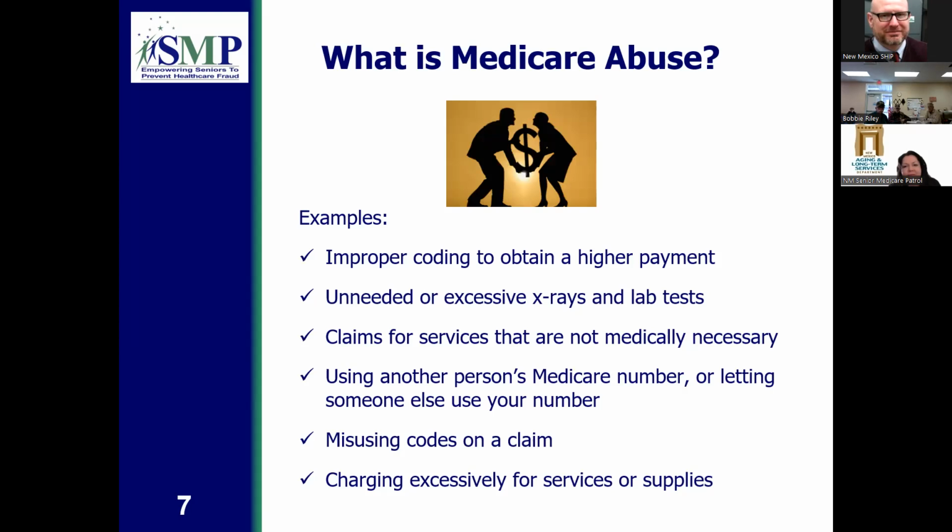What is Medicare abuse? Abuse is practices that result in unnecessary costs to Medicare. Some examples are improper coding to obtain a higher payment, unneeded or excessive x-rays and lab tests, claims for services that are not medically necessary, using another person's Medicare number or letting someone use your ID number, misusing codes on a claim, or charging excessively for services or supplies.